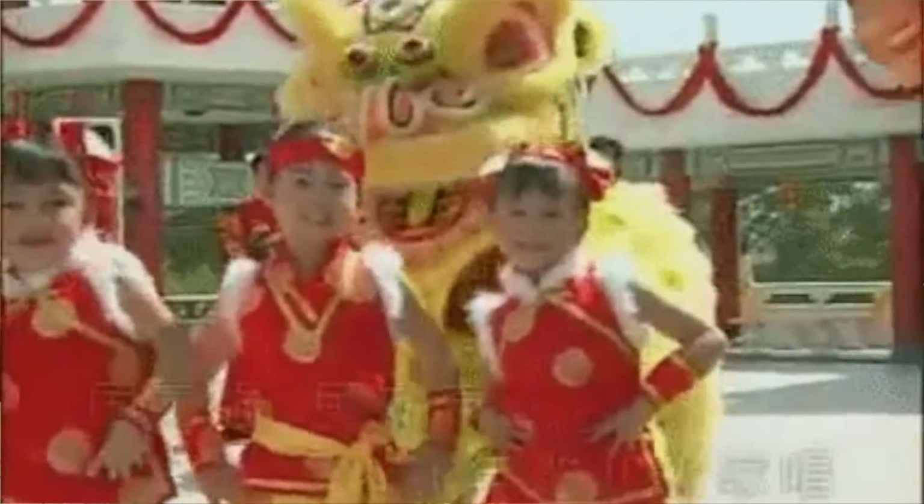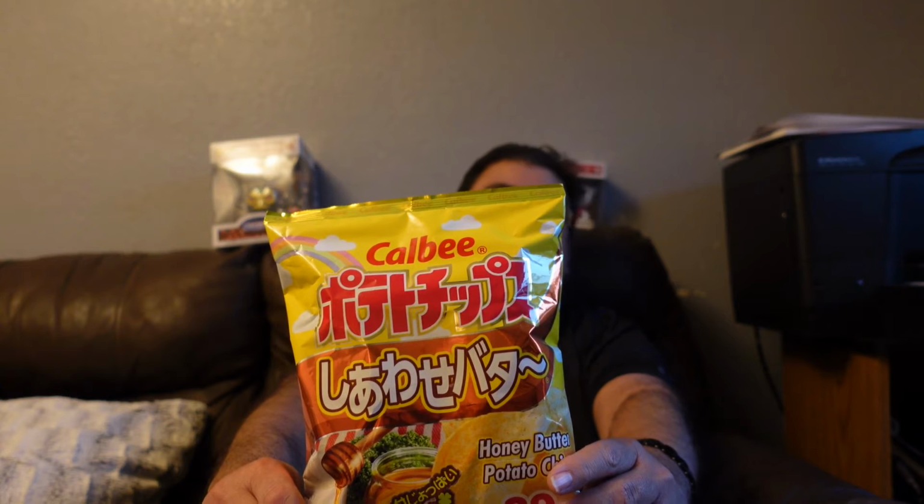Today we're going to discuss another potato chip made in China. Right now, of course, the name of the company is called Kelby, right? But if you guys know how to translate the Chinese symbols and language, let me know. I mean, what it truly says. For all I know, it just says Kelby potato chips, right? So we're gonna look at honey butter. All right, I've never eaten potato chips with honey butter.